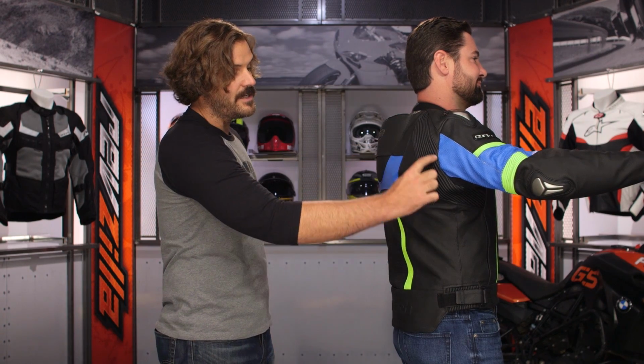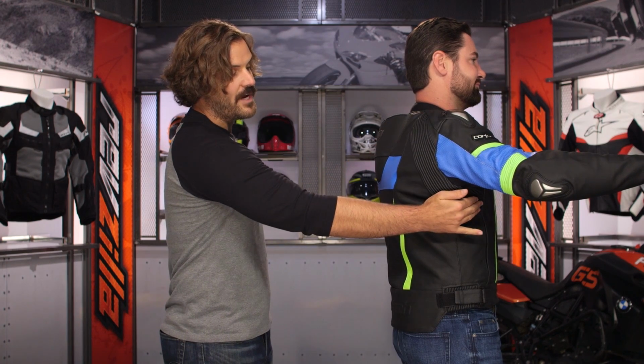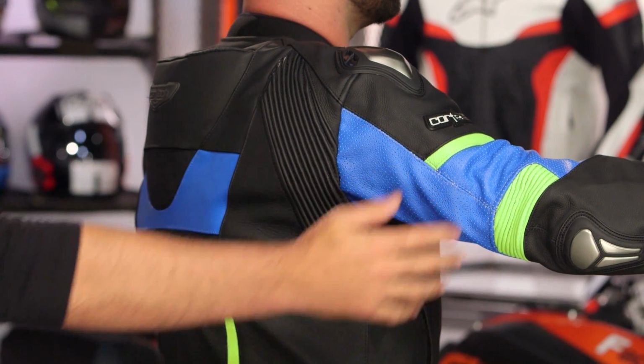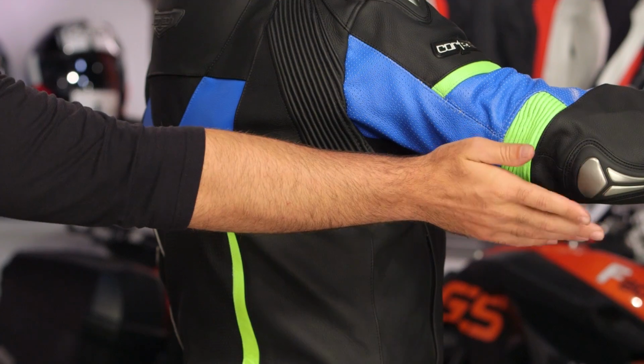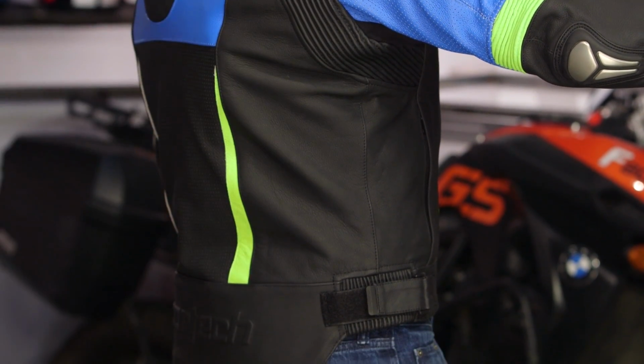Now, you are going to get increased accordion stretch, which is going to work all the way to the top of the shoulders, all the way down underneath the arm, around the chest, accordion stretch at the back of the arms, and again, revised elbow sliders as well. But really what impresses me is that new accordion stretch pattern. Like I said, it's range of motion that you want when you're out there on a sport bike, and this gives it to you in spades.